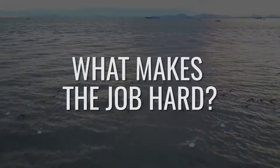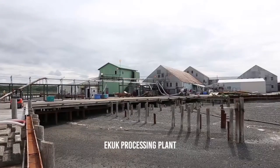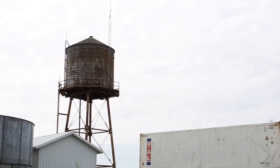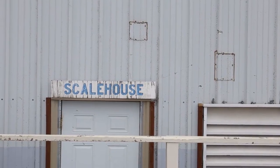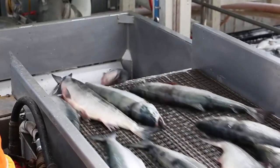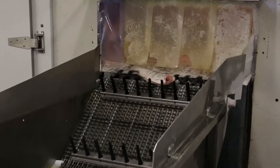What makes this job hard and unique? It's not easy to be a seafood processor, and this job is not for everybody. It's physically demanding, involves long hours on your feet in a cold, wet environment, and repetitive work. You should be prepared to work up to 16-hour days, 7 days a week, but also be aware that there could be days with little or no work based on the amount of fish caught daily.